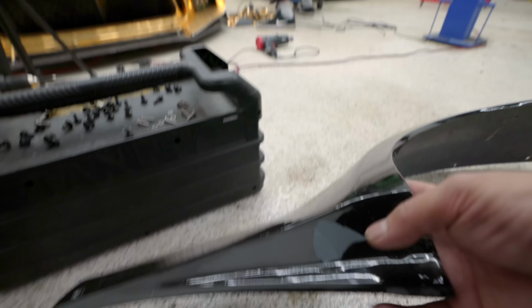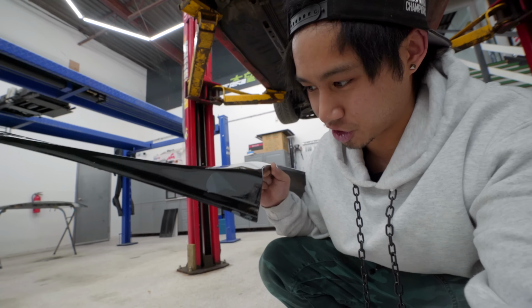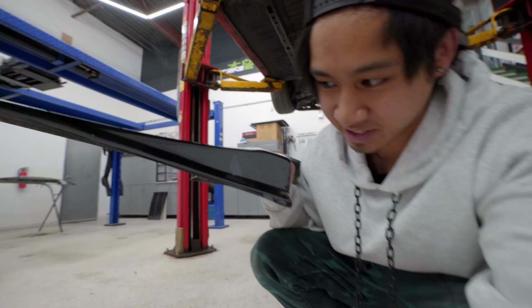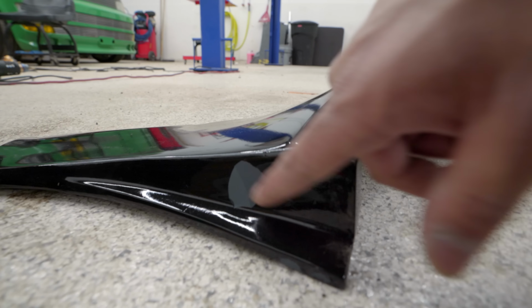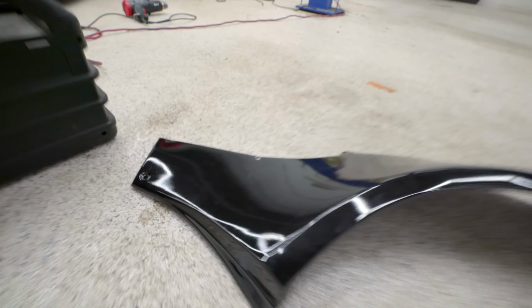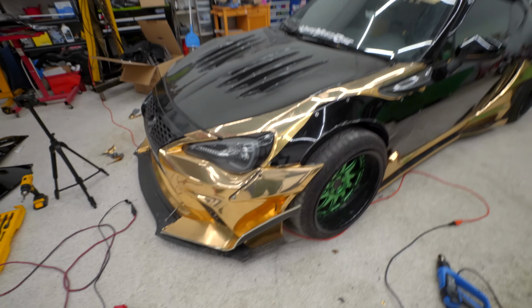Some of the areas, like here, the paint peeled off of the wrap, unfortunately, but that's the car painter's job to prep it properly, so I might take this back to Josh. That's not supposed to happen. I mean, you can see he did kind of sand it though, but stuff like that's bound to happen. Just side skirts left, and I still do have to take the front bumper off, but we're getting there.